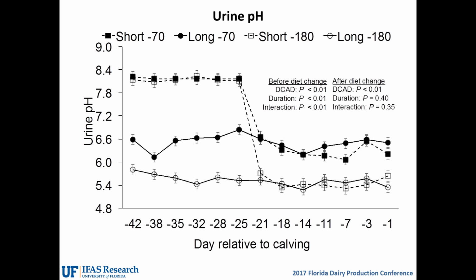Just to orient you to the treatments here, because most of these graphs will have the same treatment designation. The negative 70 diets will all be in the filled circles or black symbols, and the negative 180 will be all in the open symbols. Then the short will be the squares and the long will be the circles. So you can see that for the cows on the short DCAD diet for the short duration period, once they started on those DCADs, their urine pH dropped rather quickly, as would be expected, and the cows on the negative 180 had a lower urine pH than the cows on the minus 70. So just demonstrating that yes, the level of our DCAD dropped the pH in the manner we expected.